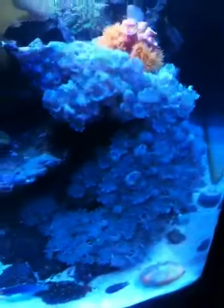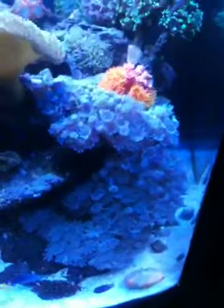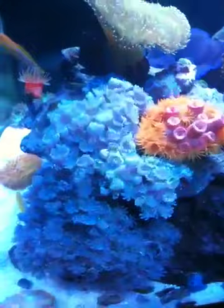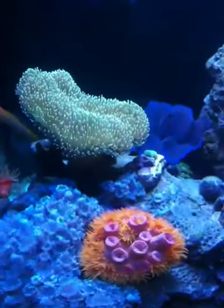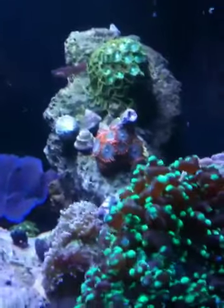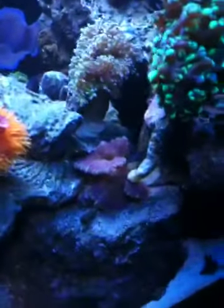If you look here, you see my pulsing xenia. If you looked at my first video, it started as a little frag, and look how much it took control over this whole section. My wife loves this because of the pulsing and the action it gives. And there's my sun coral halfway open, and there's my toadstool leather coral, which is very fun for the fish because my tailspot blenny, he's from the Philippines. There he is, the little guy, he likes hanging on there. Some nice zoanthids. I got another frog spawn here that's new, that's green with the purple tips. A little purple carpet mushroom here.